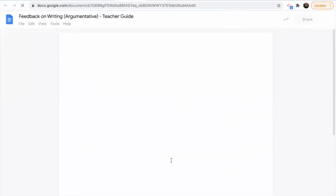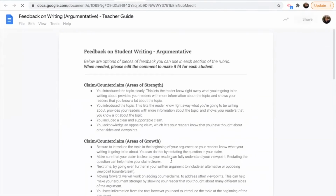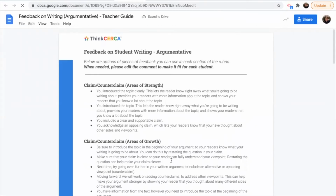In order to make that feedback process a little bit faster, what we've put together for you here is a list of feedback stems that you can just copy and paste into that additional feedback spot. And so we know that when we're grading essays, often we'll see themes. Well, students that struggle with claim or counterclaim may have a similar issue in their writing. And so in order to make this process more efficient, you could split your screen on your computer, or put one on each, one on the rubric on the monitor and this on another monitor, and then you can copy and paste these feedback stems into the feedback spot on ThinkCERCA.